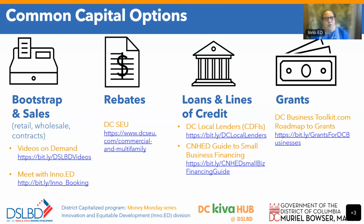And then the next two are probably the ones you think of mostly when you think of financing: loans or lines of credit. A loan is a set amount of money that you repay over time. And a line of credit is a set amount of money that you can pull upon over a period of time, replenish it, pull upon it again, and then once that period's over, your line of credit closes.